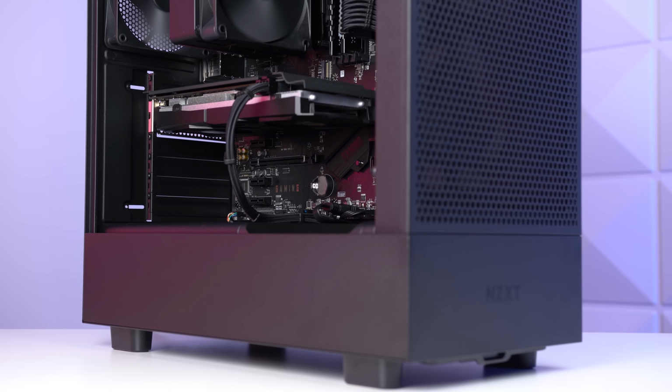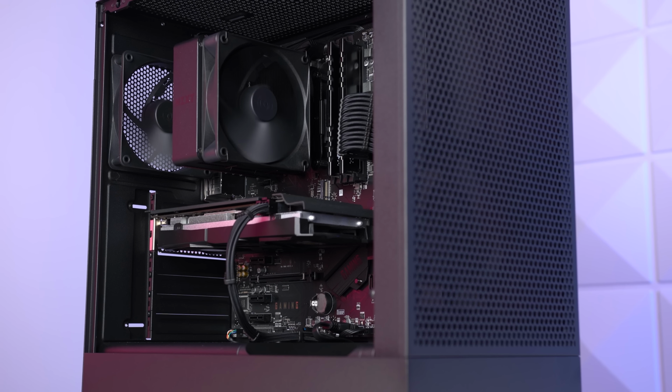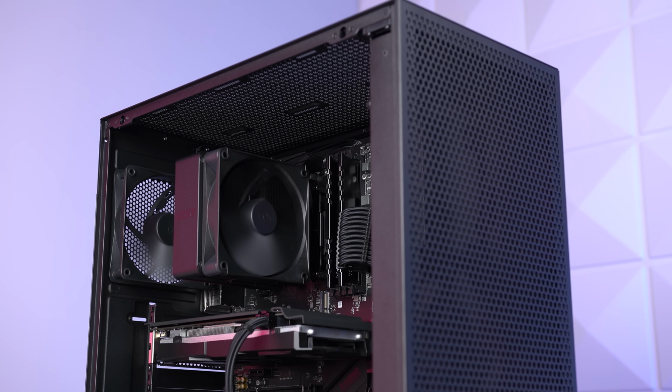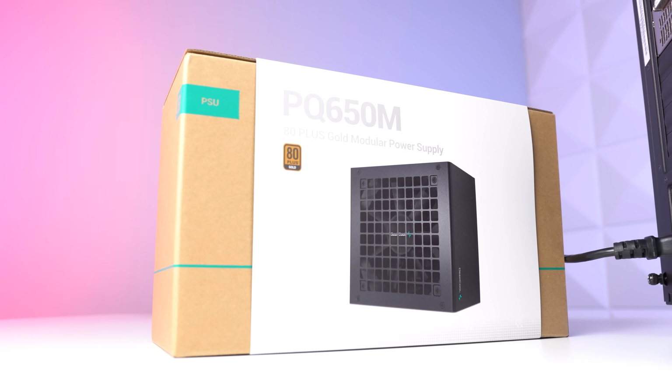But yeah, for our rig today, this is rocking a Ryzen 5 5600, 16 gigabytes of DDR4 clocked at 3200 megahertz. We got the new NZXT H5 Flow black case and T120 CPU cooler, bumping up our aesthetics to a whole new planet. And powering all of this is the Deepcool PQ650M.